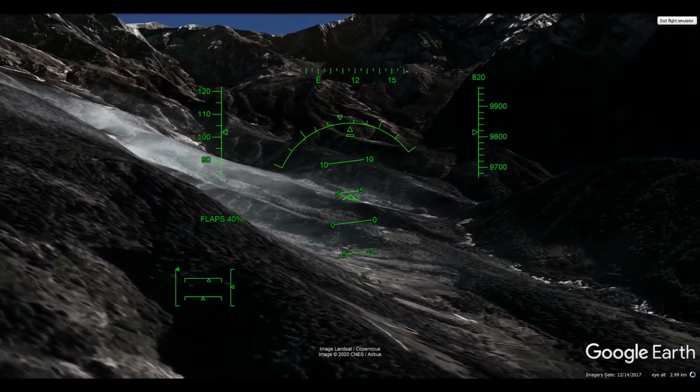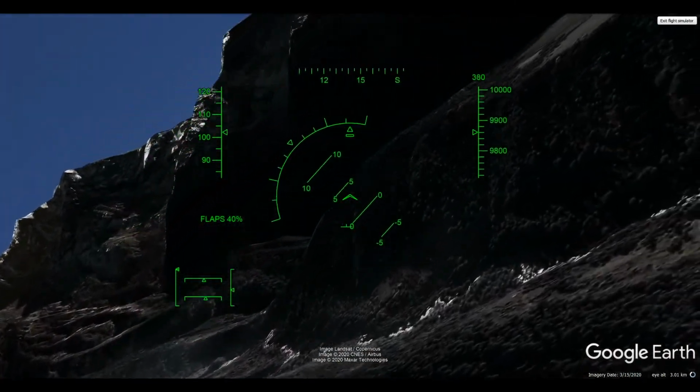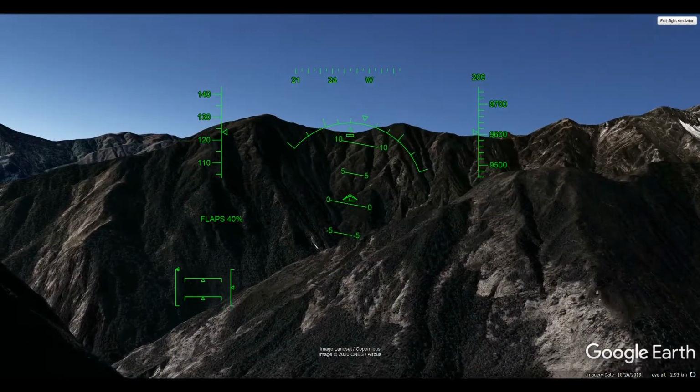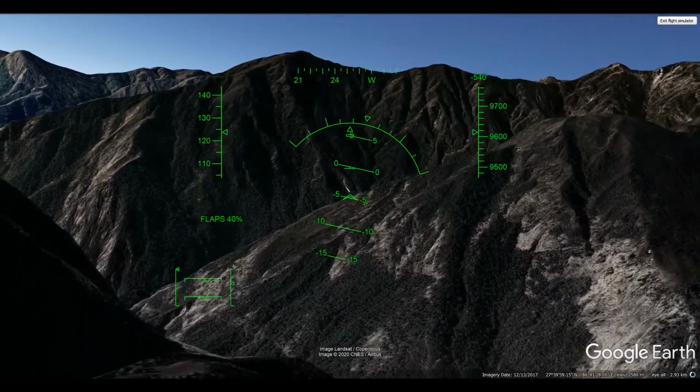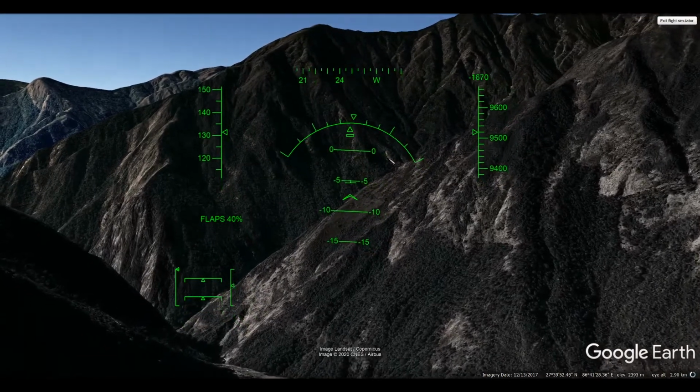So we're overflying Tenzing Hillary. Let's see if we can climb up the mountain. Well, the altitude's increasing, but the speed is dropping, so better turn around. Head back down the valley.